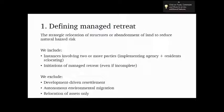We exclude autonomous migration, as I mentioned, and just for the purpose of this study, we didn't consider when only assets were moved. So lighthouses in national parks being lifted up and moved landward, we didn't consider those here, though those are certainly examples of managed retreat. All of our cases involve humans pretty directly.